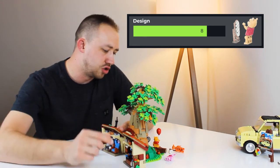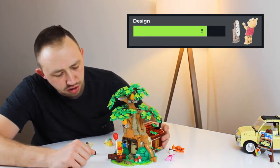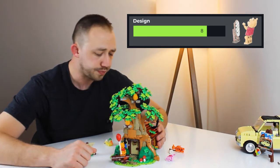Beyond that, I wouldn't say there's too much design-wise that I would complain about, but with it being a little smaller and just a few minor things like that, we'll give it an 8 out of 10 on the BQ score.